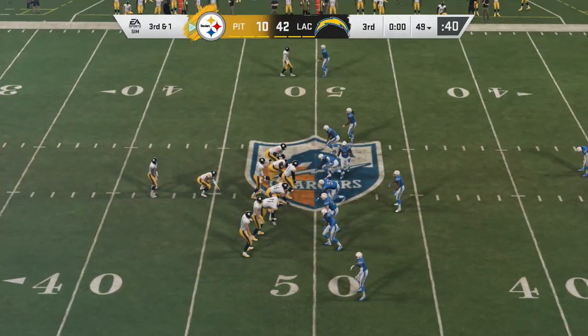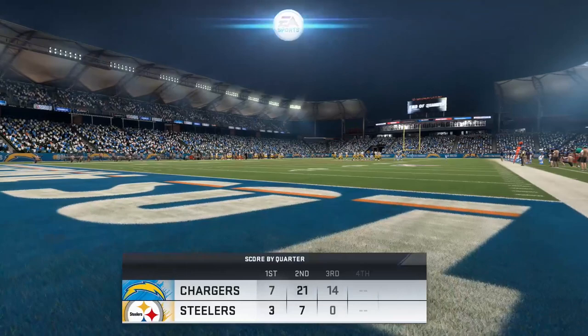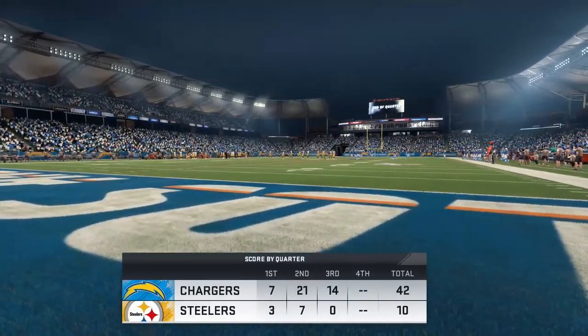And this should be the final play before the quarter ends. Before they can snap it, time runs out on this 3rd quarter of play. We'll return with more after this.